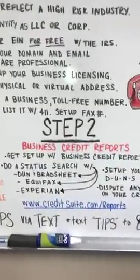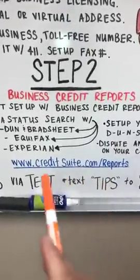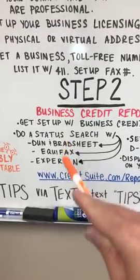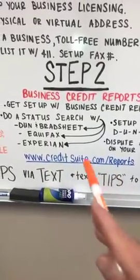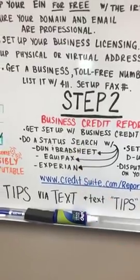What we're going to do is get set up with the reporting agencies, and to do so, we're going to do a free search at this website, creditsuite.com/reports. Don't get me wrong, you can go to each one of these reporting agencies and do a free search there directly. I just gave you short links at creditsuite.com/reports to pull each one of your actual business credit reports. And Sandra, my name is Ty Crandall.